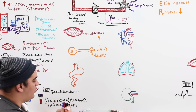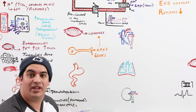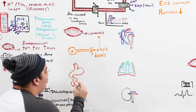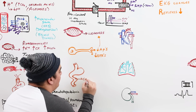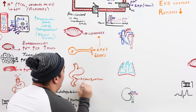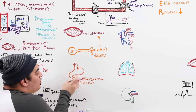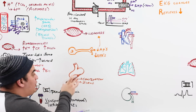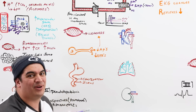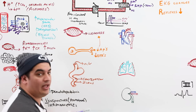What about the smooth muscle of the GIT? It's supposed to be able to contract and move stuff through the GIT and poop it out. What's going to happen if you can't do that? You can develop constipation. Sometimes, maybe even an ileus. And you know what else? If things aren't moving through the GI tract, they start backing up. And you aren't able to get it out. It's going to come through one hole. It might start leading to nausea and vomiting.